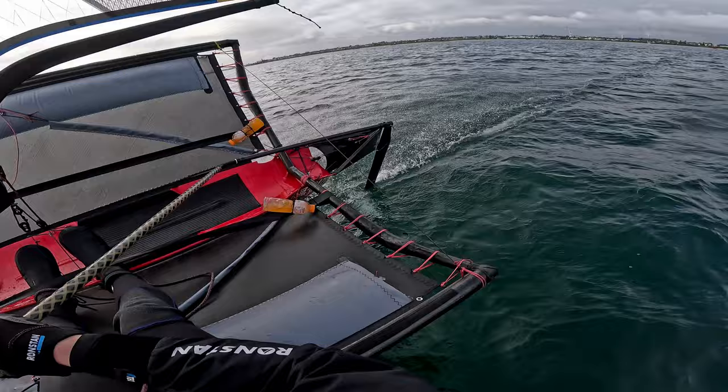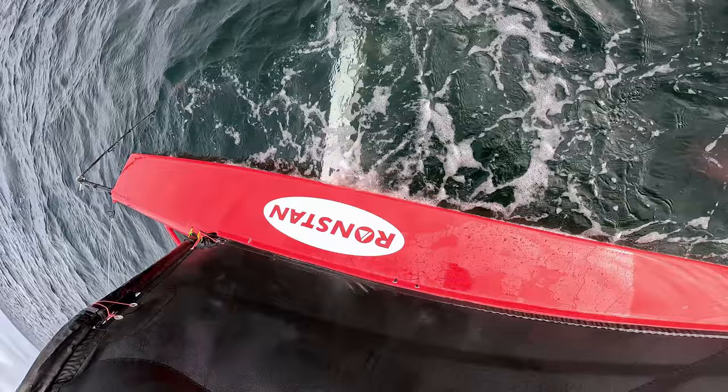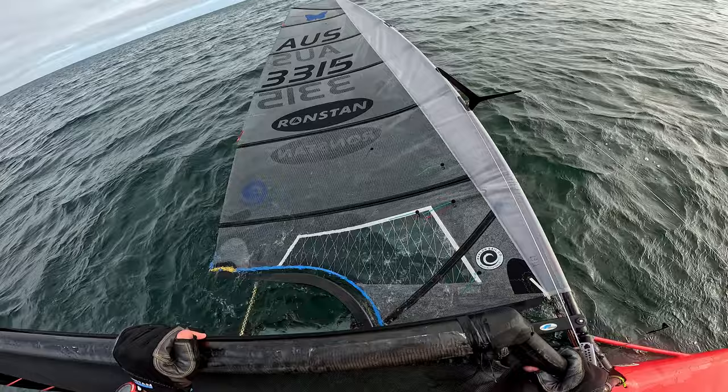So this tack is shocking. I don't get the boat flat before I turn. I'm still getting used to tacking this thing. It's so different compared to everything else I've sailed because you've got to be on the other side of it before you turn, which is totally counterintuitive. And then I was going to let the boat blow around before I brought it up, but obviously it got away from me and came up too quick.